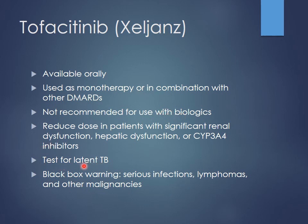Again, this is another one you want to test for latent TB. That's why they have a black box warning for serious infections, things like that. So these are things to watch out for. And then this one is metabolized by CYP3A4, so you want to watch out for inhibitors on board, because that can interfere with it, and you can see levels jump up, and then you can have further immunosuppression occurring there.